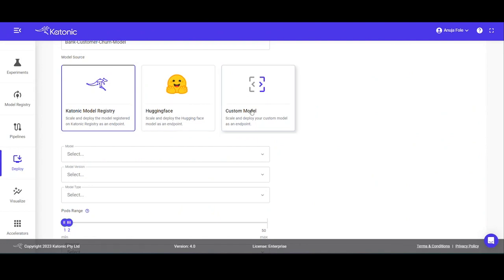This custom model is nothing but if you have your own model that you have built by using your own individual packages, you haven't used any scikit-learn or any TensorFlow packages, or even if you use them but you have customized it, in that case, if you want to deploy any model, you can use the custom model option. But right now I am going with the traditional Katonic model registry.